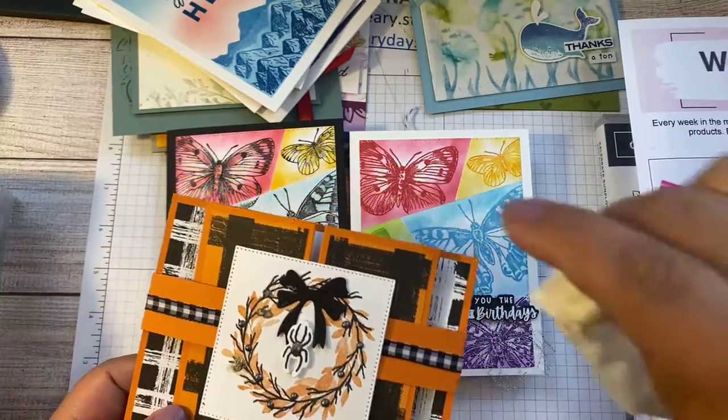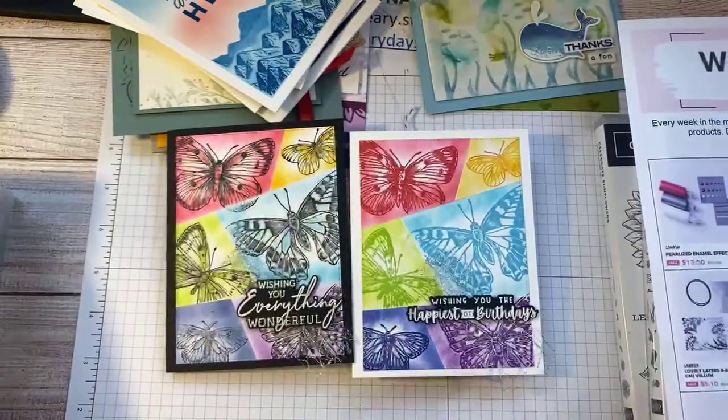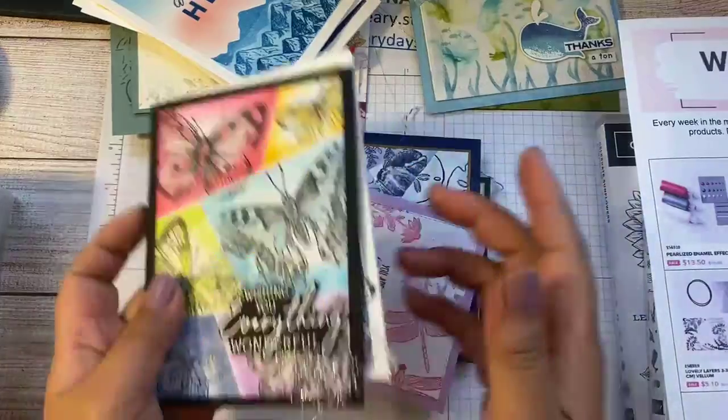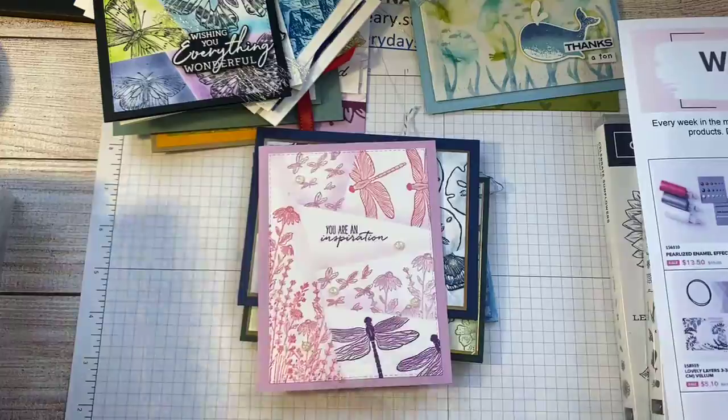They have a challenge every week, and one week was called a tile technique. So I used masking paper, and it came out really neat and a really cool effect here.